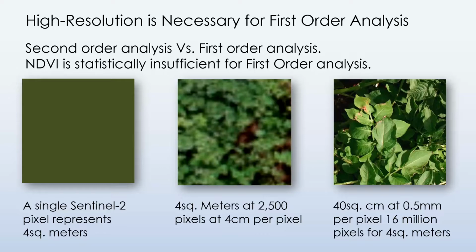Satellite imagery is far from sufficient for first-order analytics. A Sentinel-2 single pixel represents 4 square meters of blended vegetation and soil. 300 feet or 100 meters imagery of 4 centimeters per pixel is also insufficient for definite identification of pests and diseases. However, multispectral imagery of sub 1 millimeter per pixel provides the necessary information for accurate classification.